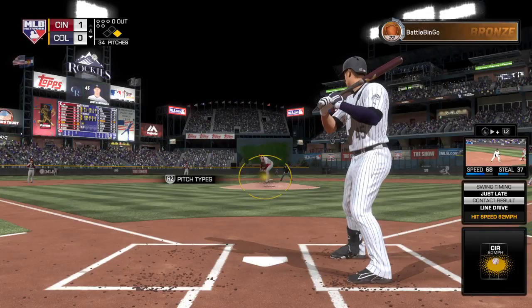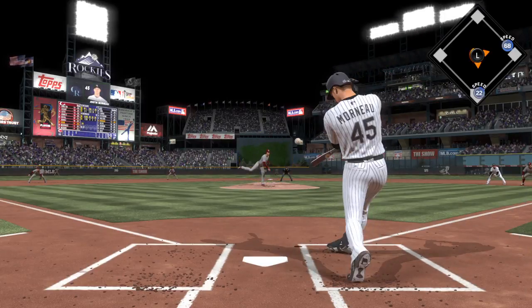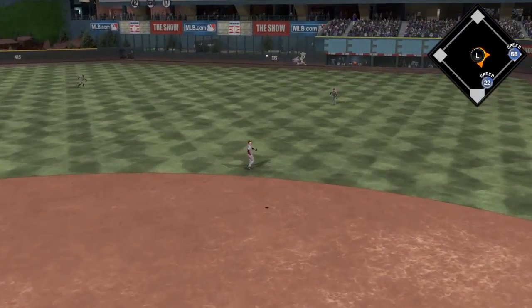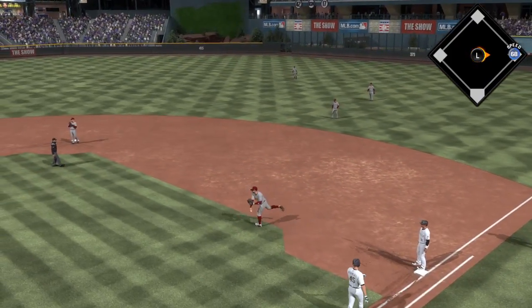And now the Reds are going to get the bullpen moving here, and it's a lefty and a right-hander up and throwing. First delivery to him on the way. And here's a ball hit in the air. Gennett ranging into the outfield. 1 out.